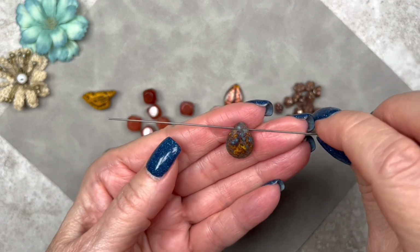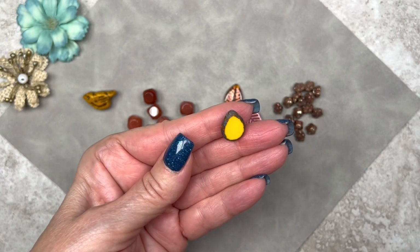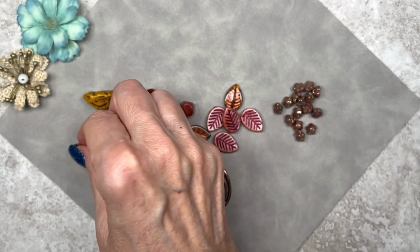That's how they're drilled. Isn't that cool? I've never seen a bead like this before. It's very interesting. I love it.